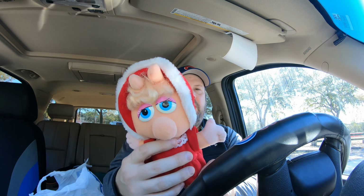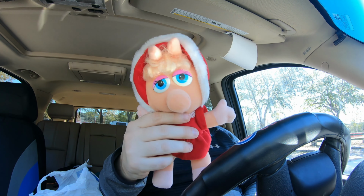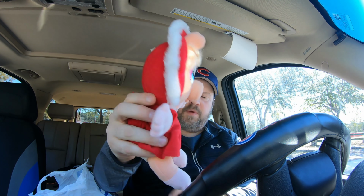1987 Miss Piggy. So I got her for $2.99. The comps on her were 15 bucks. So I should be able to make maybe 10 bucks. We'll see. 10 bucks off of it.